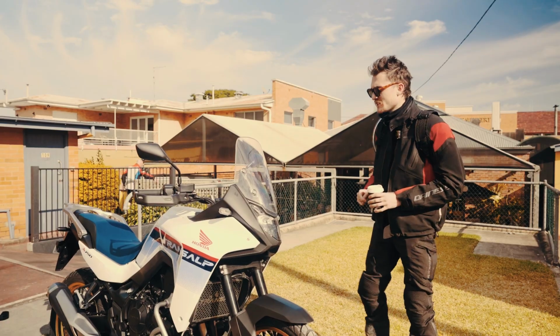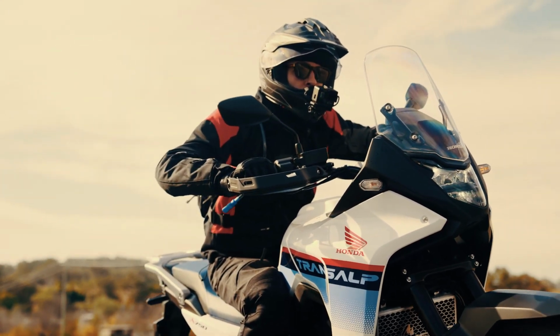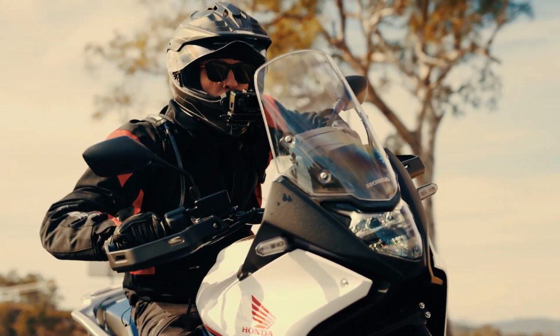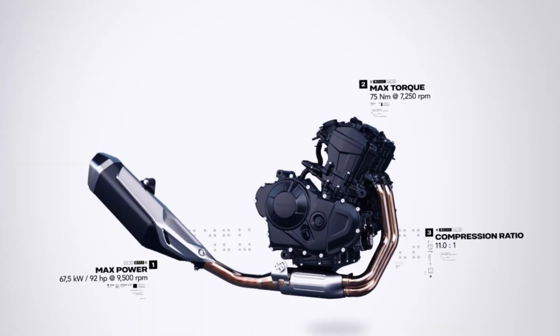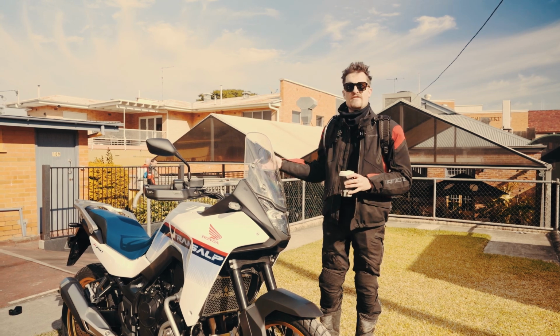I've done a couple of hours on the Transalp so far, mostly on the road. Let's start with what I really like. This engine and transmission is fantastic. It was fantastic in the Hornet and it's fantastic in this application. Honda should just put it in everything.